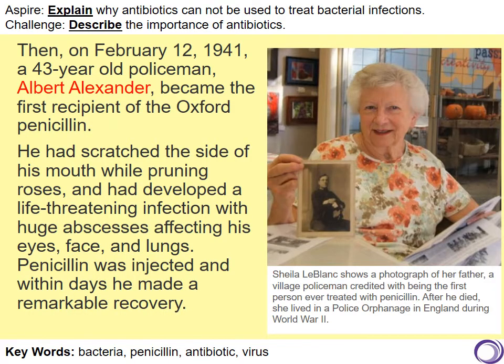So the first penicillin was used on the 12th of February 1941 to treat a policeman. He'd managed to scratch the side of his mouth while pruning his roses and then developed huge abscesses that affected his eyes, face and lungs. The doctors injected him with penicillin and within days he'd made a recovery. This was the beginning of using antibiotics that now we use every day.